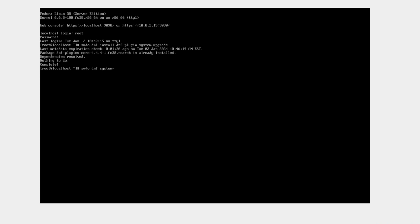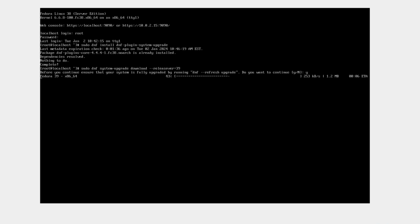So now we are going to do the update itself to 39. And it's sudo dnf system-upgrade download --releasever=39. So that's release, the word release, and then ver is in version, but make it one word, and equals 39. And yes, we already did a refresh. And this is going to go out and download the update that we need.